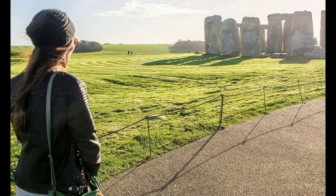2. Stonehenge. Stonehenge is one of the most famous and mysterious prehistoric monuments in the world, and is cherished as a UNESCO World Heritage Site. Stonehenge is a 5,000-year-old circular stone monument set in the rolling countryside of England, just 90 miles from central London.